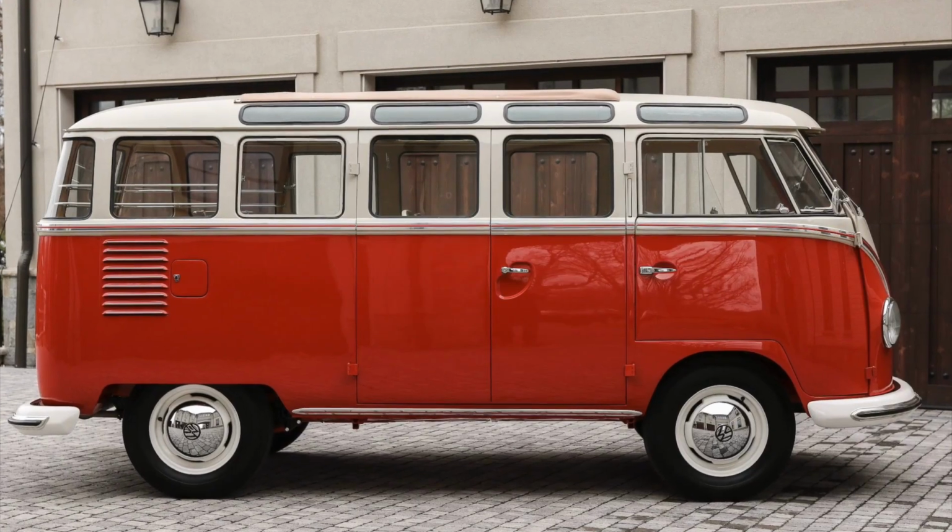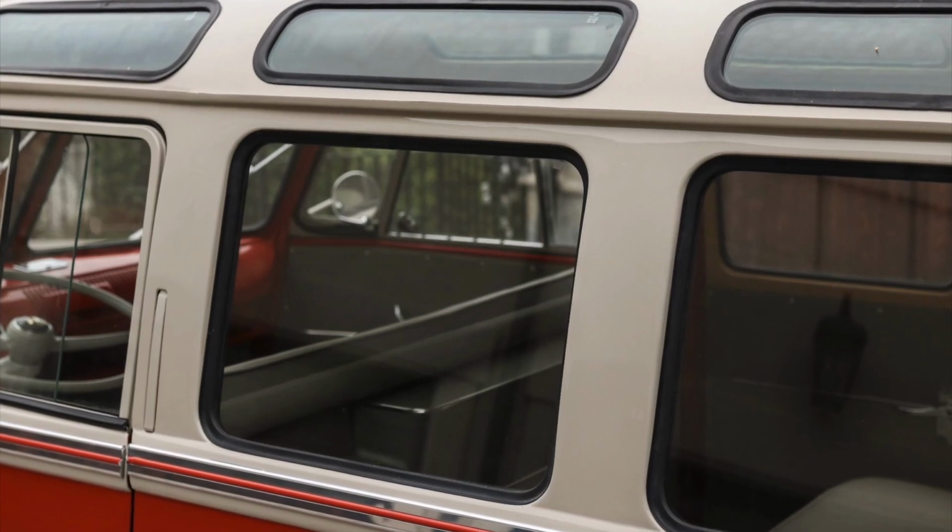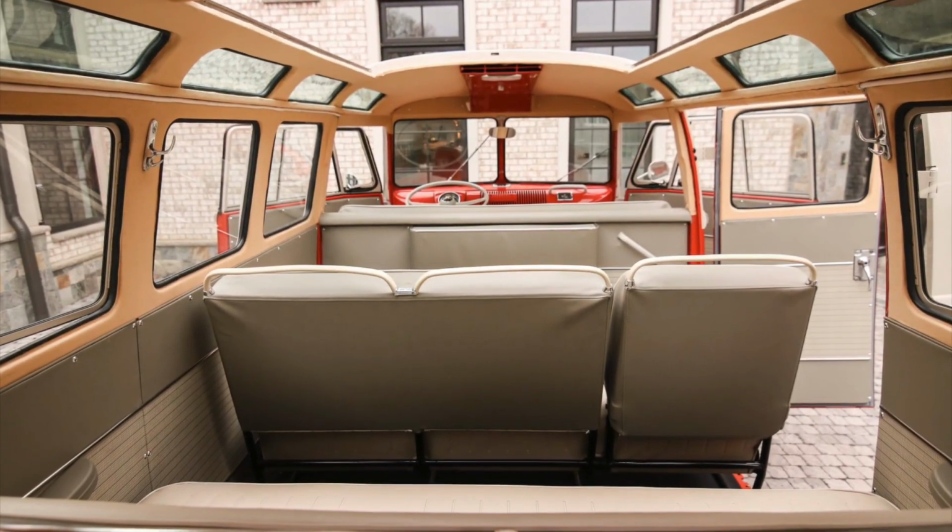What's with all the windows? The VW Samba bus is renowned for its abundant windows, boasting a remarkable total of 23. Every passenger had a view.